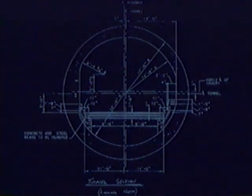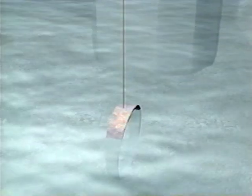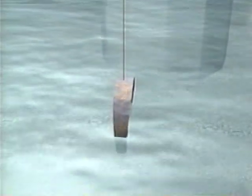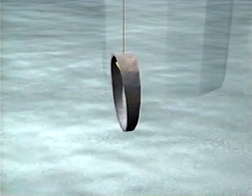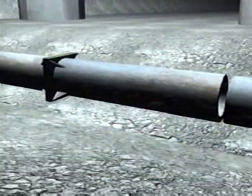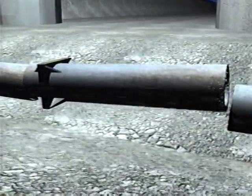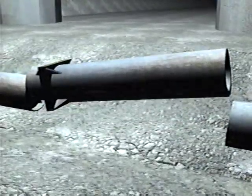With the help of computer animation, this is the overall process of removing the tunnel. Cut and remove a wedge-shaped section, placing it onto the shore so that clearance is given for the next section. A 500-ton crane is used to lift the wedge out of the channel. Cut the first full-sized piece, and after pumping out the water, float the section to the surface. This is repeated with each of the next three sections.